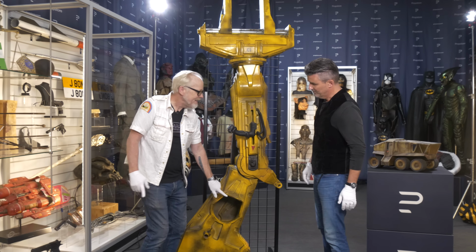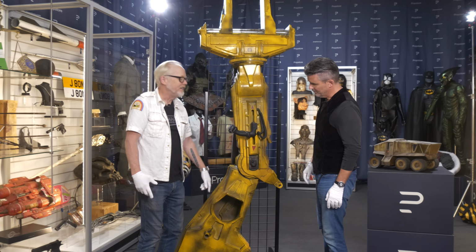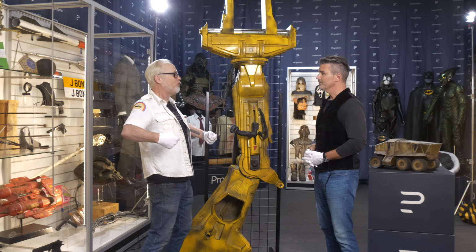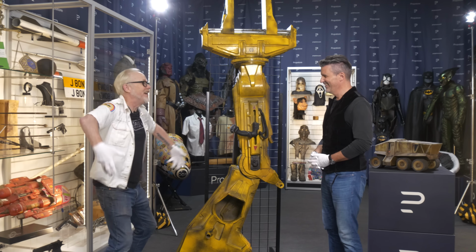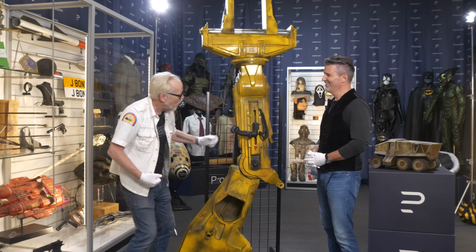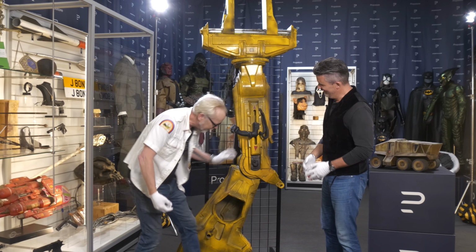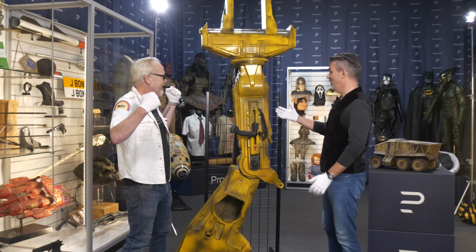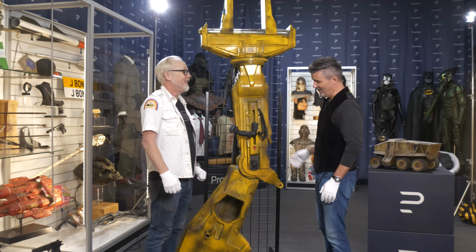Well, this is the thing that I think not a lot of people realize: when Sigourney was in that costume, there's a giant dude behind her in that costume moving the arms. And this is where Sigourney Weaver's hand was. And this is the shoulder of the dude helping her move this around. So that's why it had to be lightweight. I mean, it's the only way it's going to be done, isn't it?